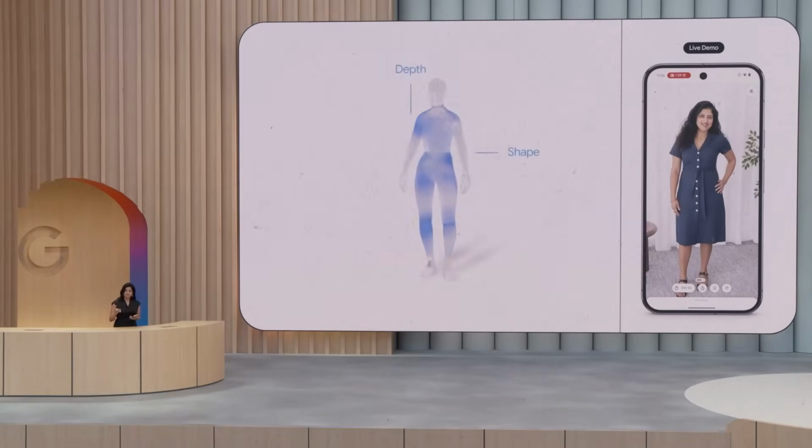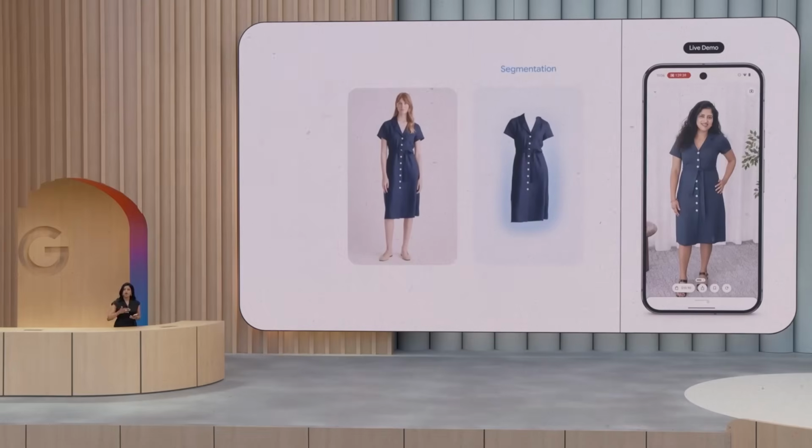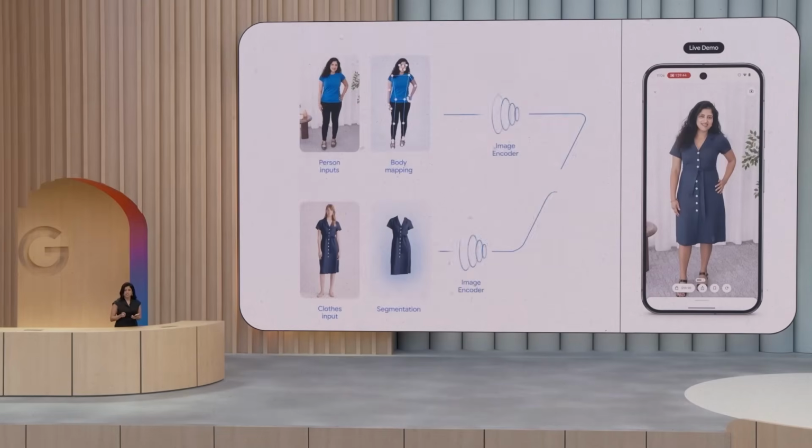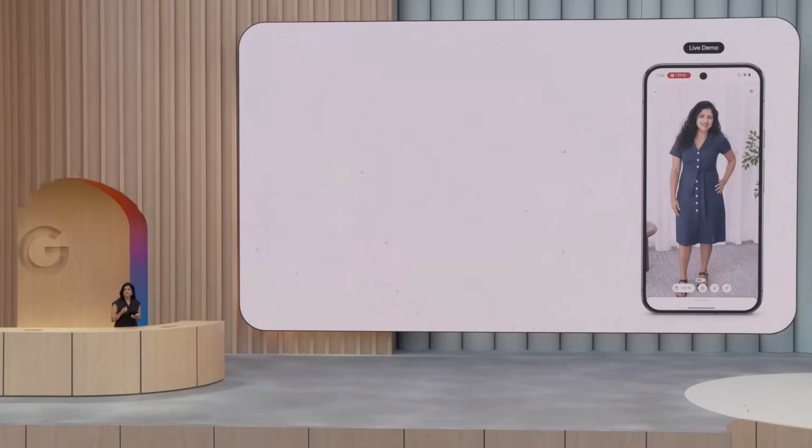It understands your body structure, it understands the cloth, the fitting of it, and by using Gemini's multimodality, it creates this virtual try-on experience where you can see how you would look when you wear this particular garment. And that to me is honestly pretty crazy. The way it is able to predict the fitting, the sizing is honestly incredible. And I can't wait to try it out myself.